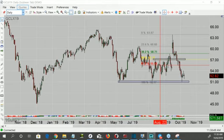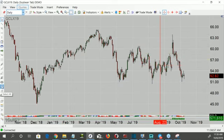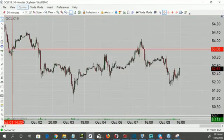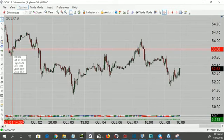Okay, I'm back. All right, so because we're going to change time frames, we're going to just get rid of all our drawing objects. Okay, let's drop to a 30. Now keep that mental picture of what the daily looks like.